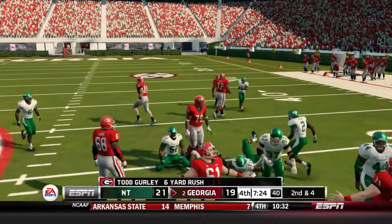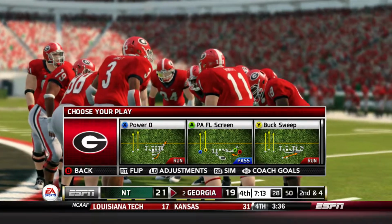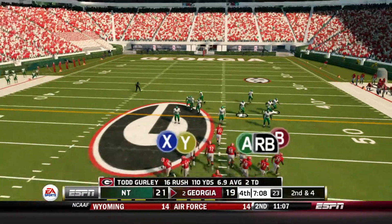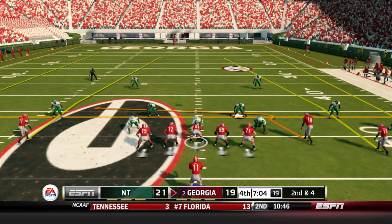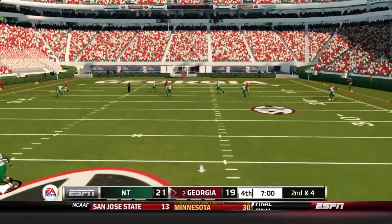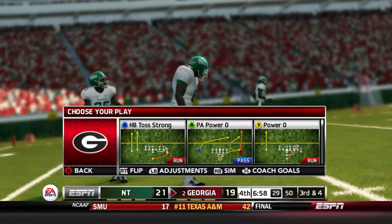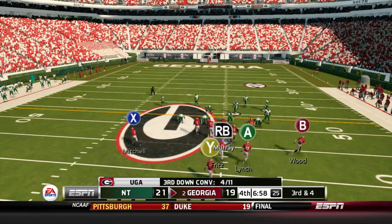Nice run up the middle. So it's 2nd down now, and they need about 4 yards to pick up the 1st. They come out in a 5-wide set. He sails it long. He almost had it, but it's incomplete. The intended receiver on the play. 3rd down.